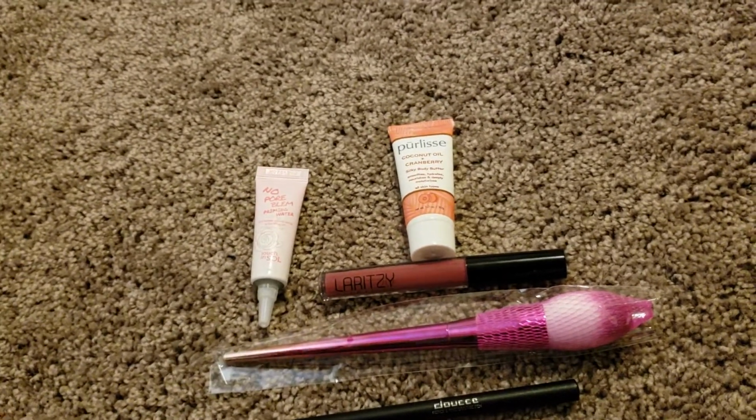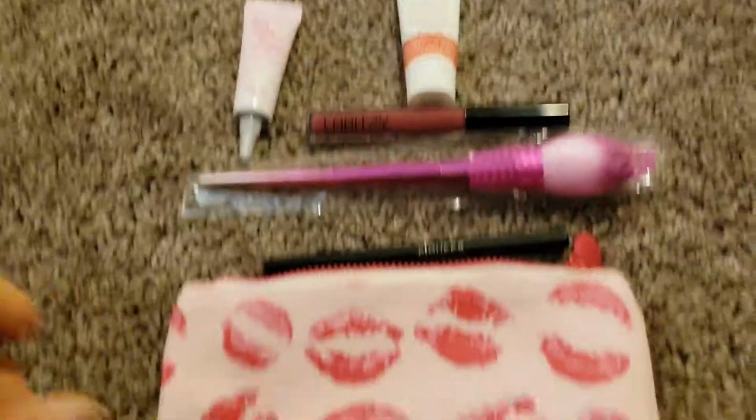And this is what the bag looks like, everybody.